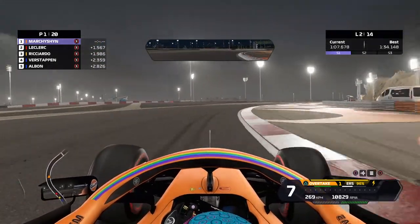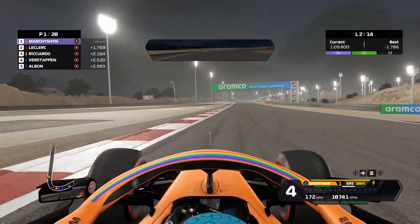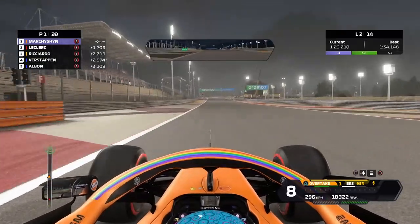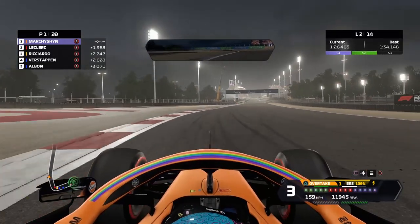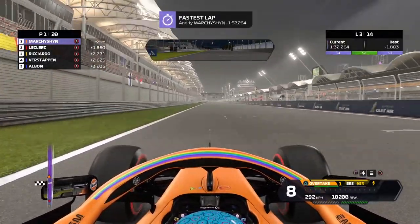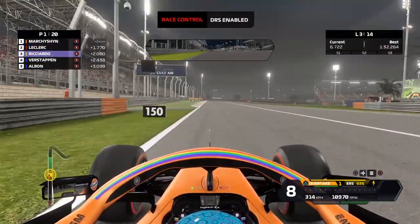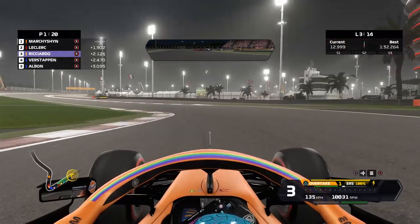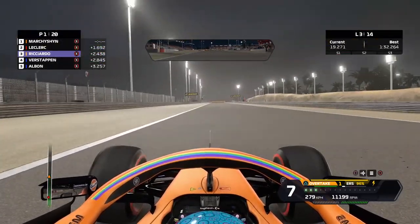Probably going a little bit faster into there. Also, we'll need to turn in a bit sooner as well. I could have held fourth gear through there as well. Run a little bit wide. Was the fastest lap of the race. Keep this up. Oh, Daniel Ricciardo, fastest lap. Probably he didn't have DRS yet, but maybe just a nice slipstream, I guess. But Daniel Ricciardo was really fast during practice sessions and qualifying, so I'm not surprised at how well he's been racing.